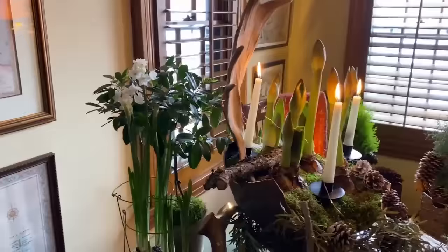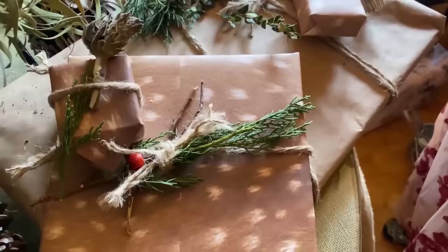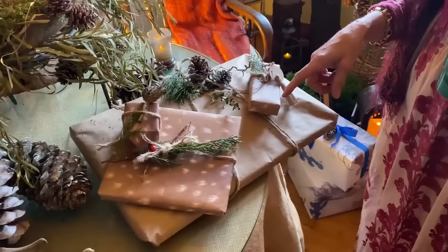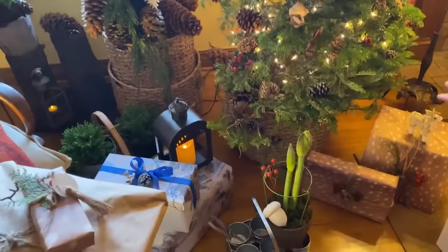And here is the wonderful gift wrap that I got that looks like deer fur. And I like to wrap my gifts and have them be part of the decor itself. I've got little bips and baubles and twigs and things that I decorate the package with. And it kind of, again, just served to inspire the rest of what's going on here. Now, this is definitely a gardener's tableau.